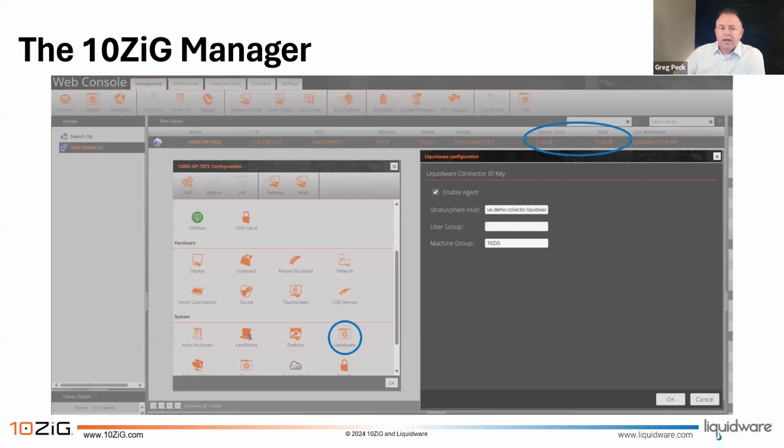Hey, Ed, can the Tenzig manager monitor any of the normal performance metrics like RAM utilization or anything like that while the user is in the VDI session? You know what? We don't do that in the Tenzig manager. And the reason for that is because we have great partners like Liquidware that will give our end users significant visibility into their VDI workspaces. We don't need to do that at the high level because you guys are the professionals at that.